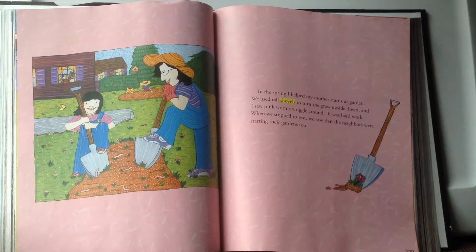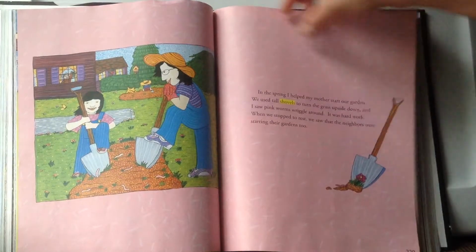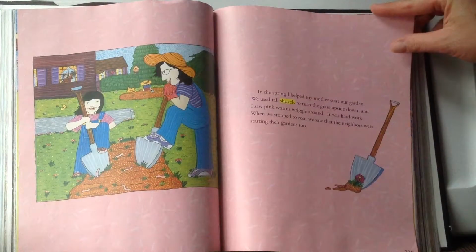Now, why do you think it's a good idea to use a shovel when you're planting a garden? Well, we know that shovels are tools that are used for digging, and if you're going to plant a garden, you need to dig in the dirt. So I think a shovel would be a good tool to help dig through the dirt. Let's see if I can get the page turned here.